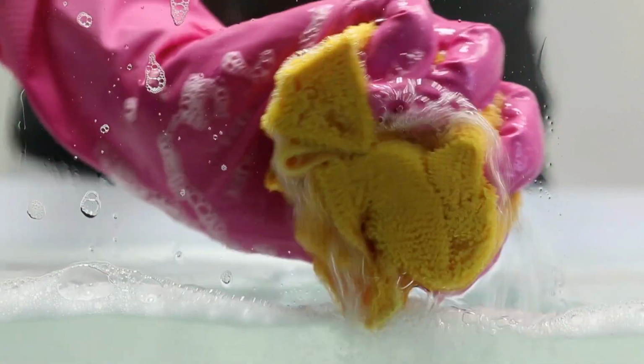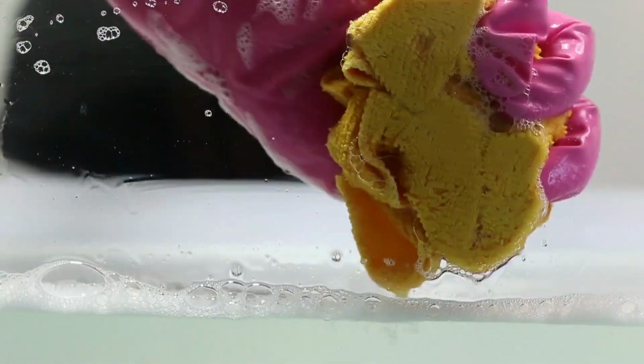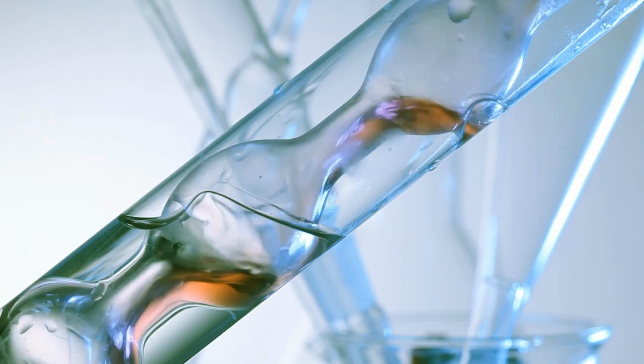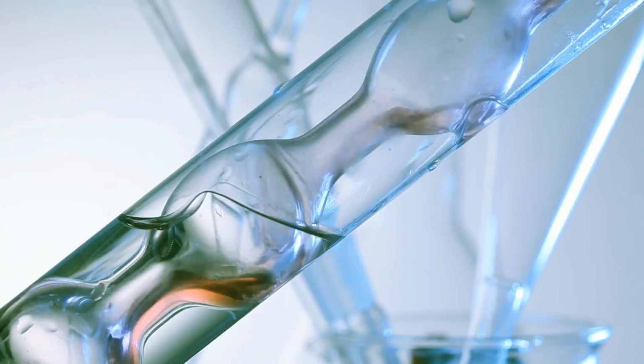Bleach, an ordinary household cleaner, boasts extraordinary powers. It kills germs, sanitizes surfaces, and importantly, it has a reputation for removing colors from fabrics. But why and how does this happen? The secret to bleach's color-removing abilities lies in its composition.